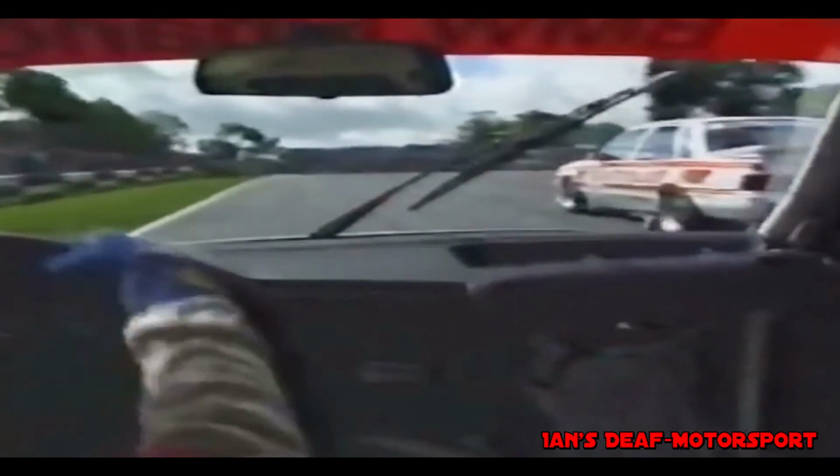This guy's beginning to be a real pain. He's making this thing so wide I can't get past him. This is Druids. He's so slow through the corners. I'll give him a touch. There we are. That's a love touch to remind him I'm here.